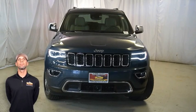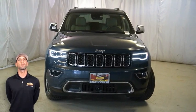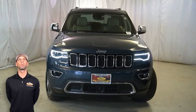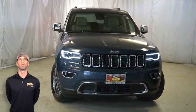Looking for a highly equipped SUV with all the right options and reliability? We'll take a look at this certified pre-owned 2020 Jeep Grand Cherokee Limited in Slate Blue Pearl.